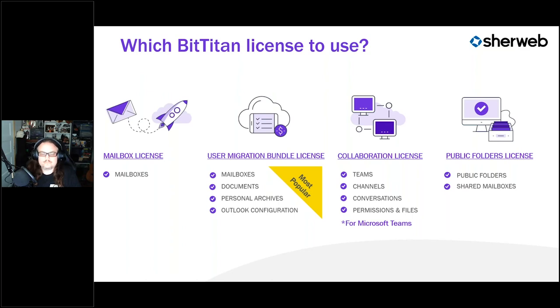And this is what really ties into the topic of this webinar, which is shifting those workloads to the cloud and Office 365 in particular. So with the user migration bundle, you're going to be able to migrate your mailbox. You're going to be able to migrate your documents, your personal archive. So personal archive would be like a PST file or Exchange archive mailbox.